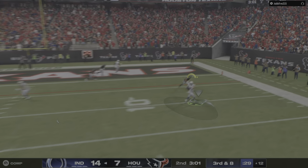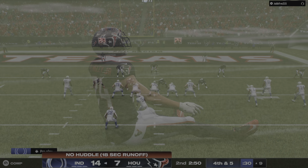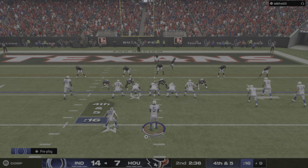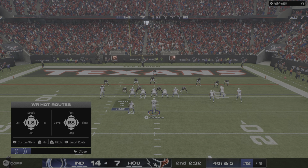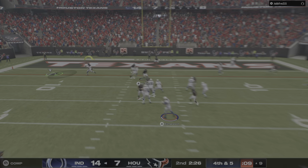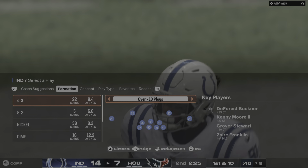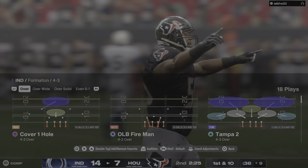Richardson. That one into the hands of Downs. And a good job here defensively. They did not let him get away. He's well short of the first down mark. They'll go. Richardson. And that is not going to work. Incomplete. And they turn it over on downs.